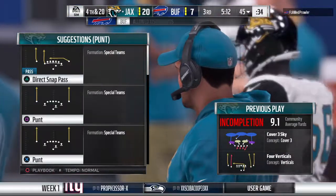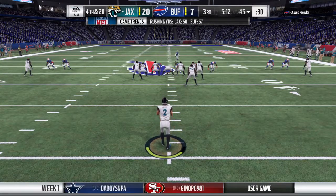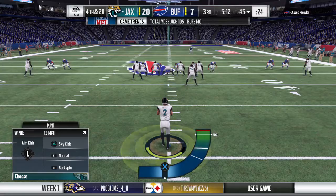And absolutely zero surprise that one was incomplete, huh? I mean, truthfully, how many OCs have we seen with 3rd and 20 on their play sheet and go, oh, I've got the exact play to dial up? No, that's just a head scratching down when you're facing a 3rd and 20. Tried to complete it, couldn't get it done.